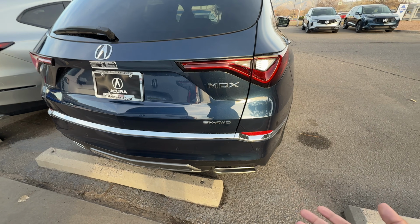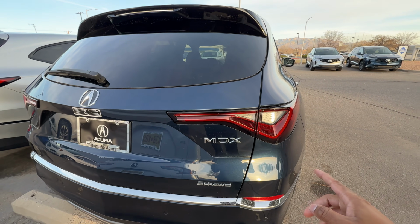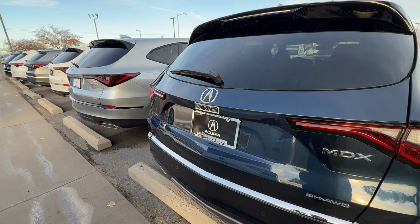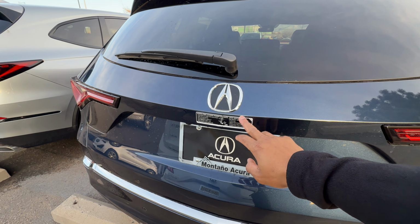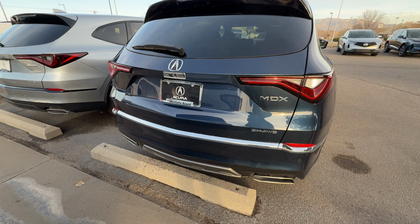through your dealership. The tail lights are full LED, so LED brake lights, turn signals, and reverse lights, and your license plate bulb is also LED. Hands-free tailgate is standard on the technology package. And when we get in there, I'm going to show you something new that Acura added for 2025.